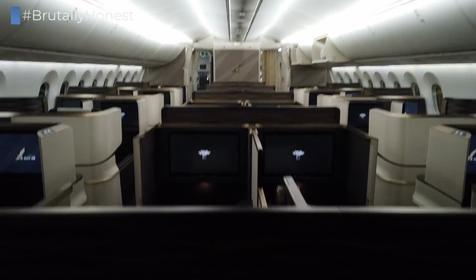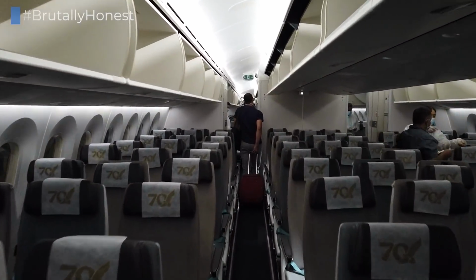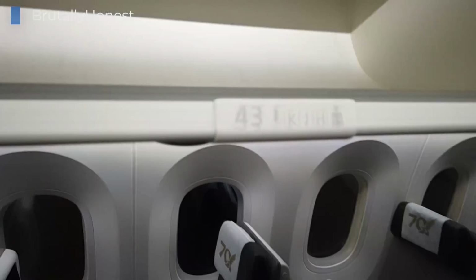Our onward flight to Dubai is operated by this 2019 delivered Boeing 787-9 Dreamliner, the flagship in Gulf Air's fleet. It features a business class up front, which at Gulf Air is called the Falcon Gold class, and in the back you'll have a regular 333 configured economy class, with our seat today being in 43K.